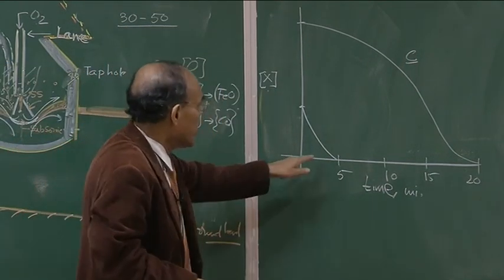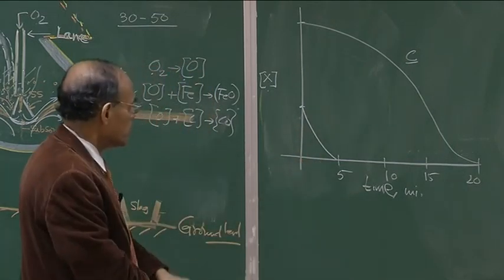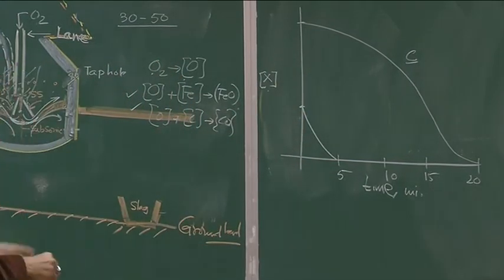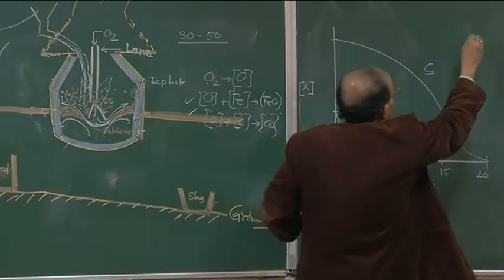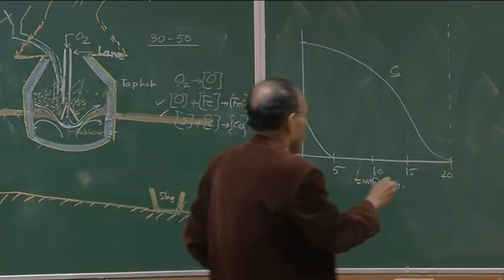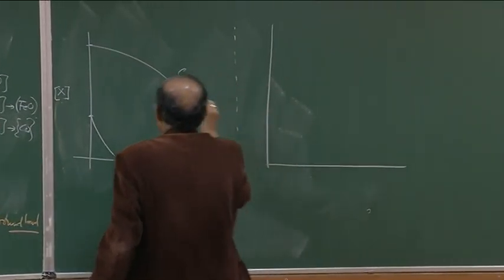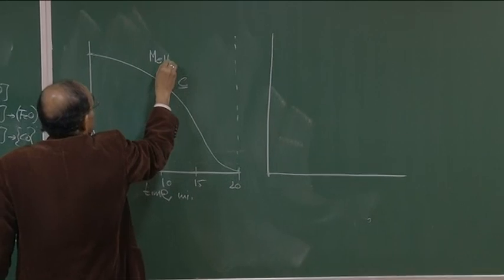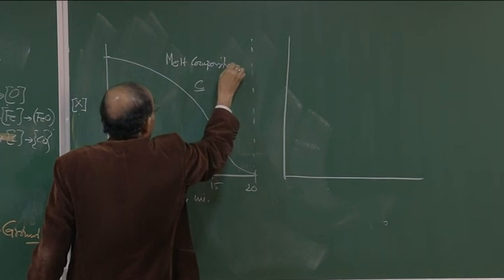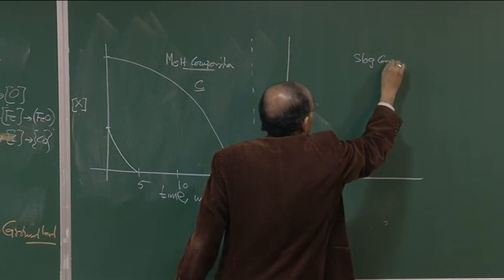So this really shows that within the first 3 or 4 minutes, the silicon oxidation and carbon oxidation produce an enormous amount of heat. And you will see that at that particular point, you can draw how this is the melt composition. Simultaneously, the slag composition is also changing. Okay, the slag composition is changing.